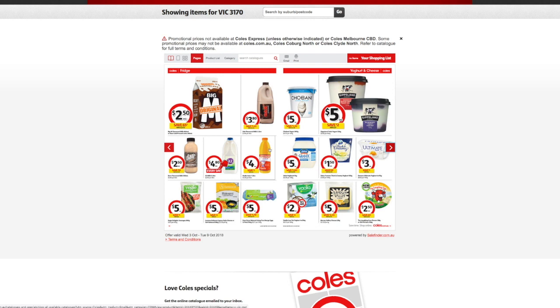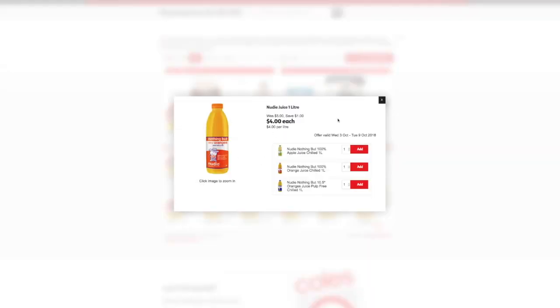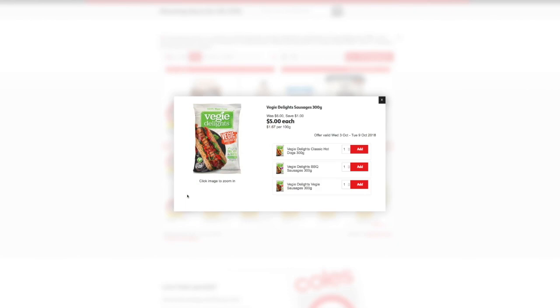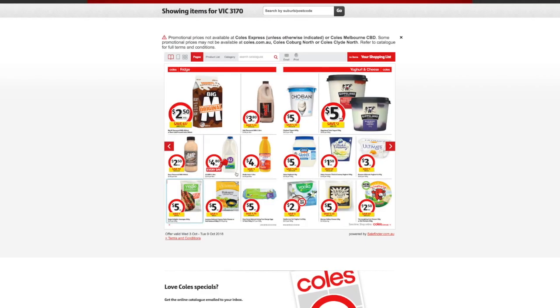Look, the nudie juices are pretty good. So having a little bit every now and then, not a problem. Now with these vegetarian ones, if you want something and you really need something, it's better than a sausage. That is absolutely for sure. But it does have additives in there, like for example, salts. So do be mindful of that.